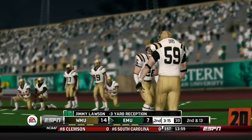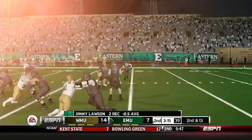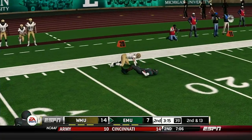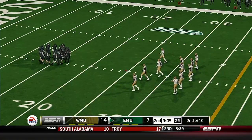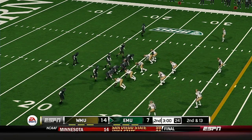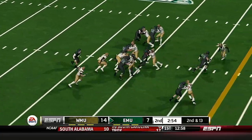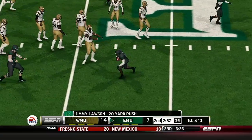Got it, but he's going to lose yards here. And they lose a couple there. Really, they just had nowhere to go after the catch. That brings up second and 13. From their own 25-yard line, it's second down. Ready! Run, run, run. He's to the 40. He makes his way to about the 45.